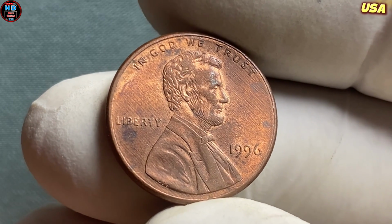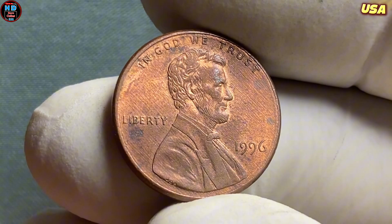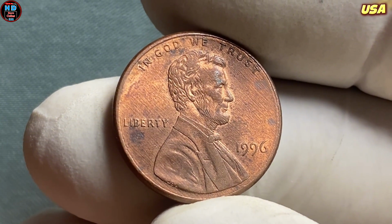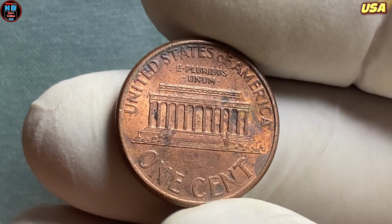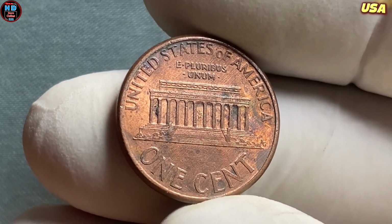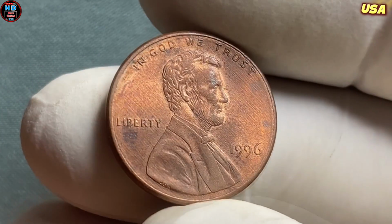So, in a way, the 1996 penny marks the end of an era, the final stretch of the classic Lincoln Memorial design. Coins from this year that are in pristine, uncirculated condition, especially those graded MS-67 or higher by professional services, are exceptionally valuable. Their surfaces gleam with mirror-like luster, free of the scratches and wear that come from years in pockets and cash registers.